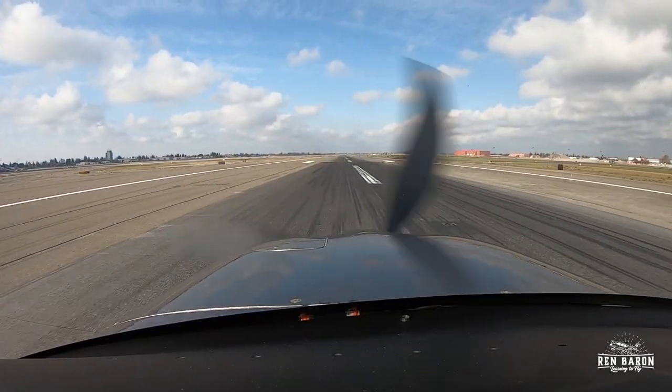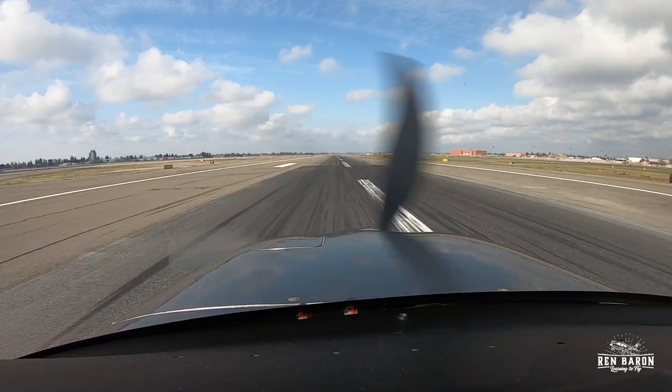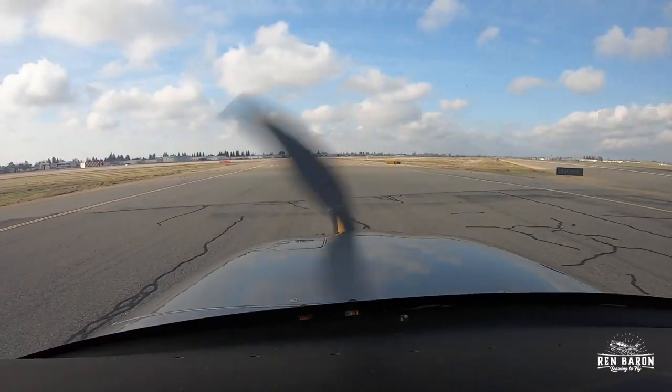Foxtrot Sierra, turn left at Bravo 6, cross runway 2 on left, contact ground on the other side.